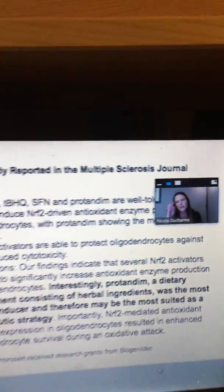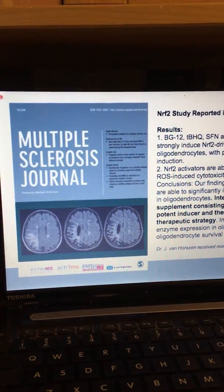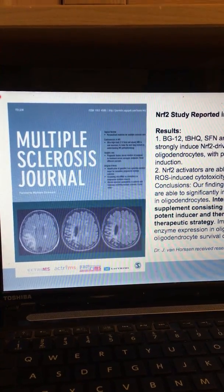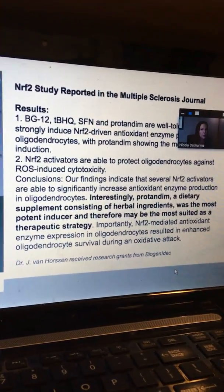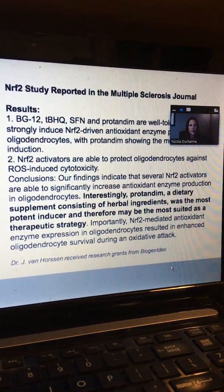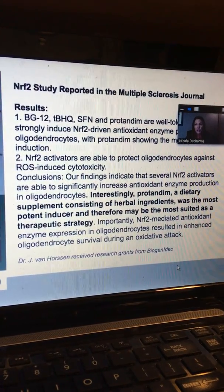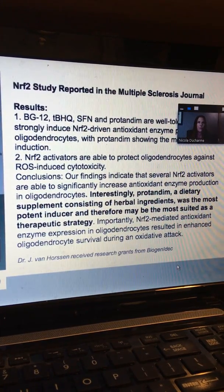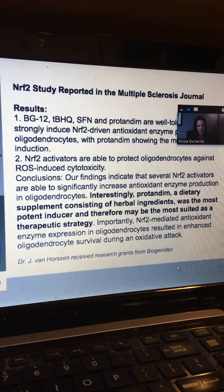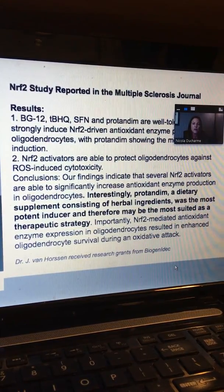So here's the study reported in the Multiple Sclerosis Journal. And I find this really interesting because I work with a lot of patients who have neurological issues. I work with a lot of patients who have demyelination. And I work with patients who, frankly, have been diagnosed with MS, even though that may not be a 100% accurate diagnosis, and there may be other causative factors to that. But I thought this was really interesting.